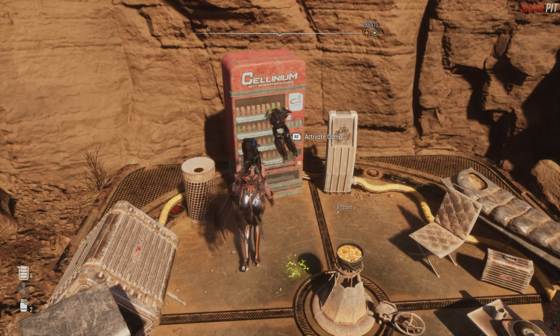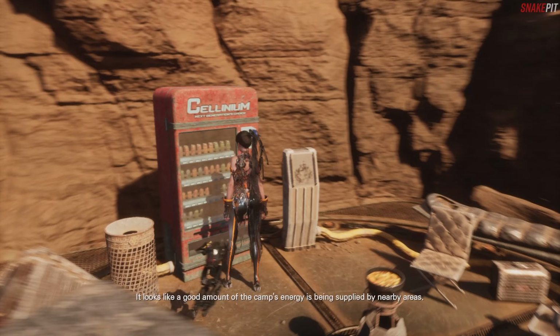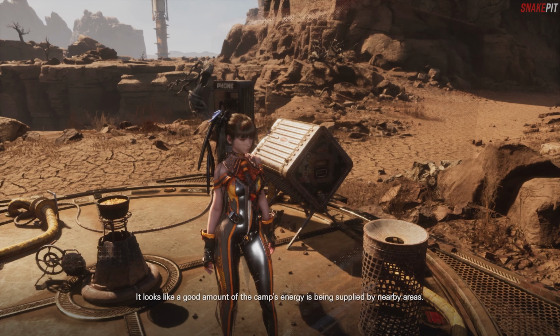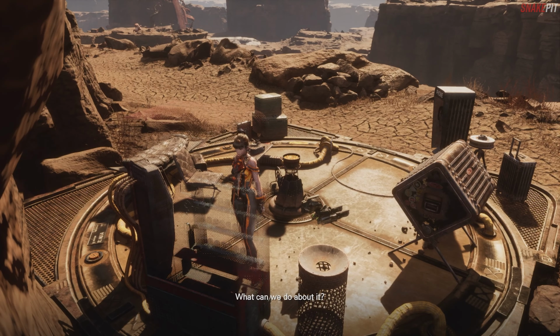Camp doesn't have power. Huh? Let's see. It looks like a good amount of the camp's energy is being supplied by nearby areas. I think there's an issue with the supply network. What can we do about it? This is gonna be tricky.